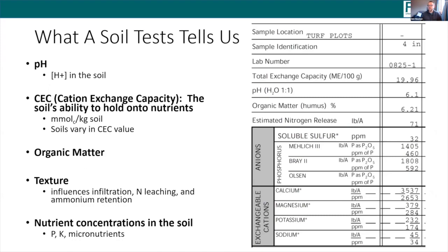And we can do this pretty quickly. I mean, we can go and get a soil test, send it off or to a local lab, Cornell Cooperative Lab. I mean, there's a lot of places where you can send off a soil sample and figure out what your pH is, figure out what your nutrient concentrations are, understand what your cation exchange capacity is, see what your organic matter values are.